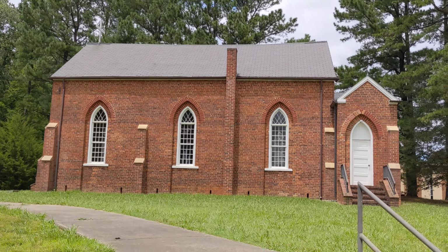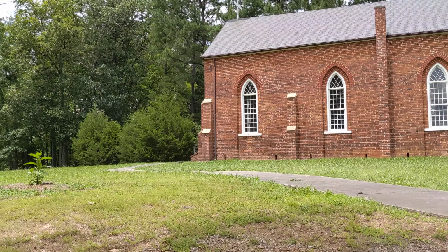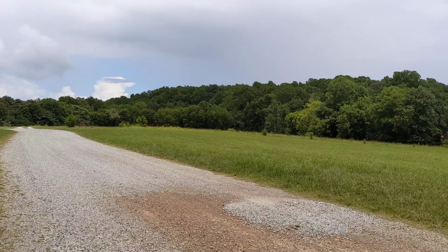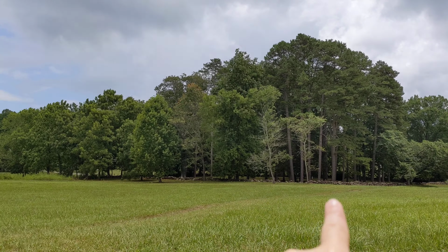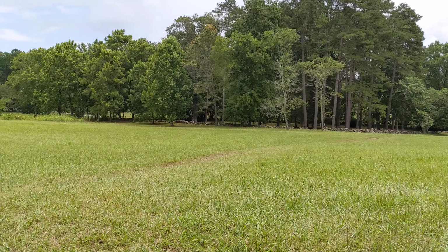Mary's Chapel in Orange County, North Carolina. I just happened upon this chapel while I was out riding around looking for another property, and I figured I'd stop real quick, and there's some pretty interesting stuff I thought I'd show y'all. So I'm out here in kind of rural North Carolina, not far from Hillsboro. Over here, this is actually a cemetery, and I'm gonna walk y'all over to it because it looks pretty interesting to me.